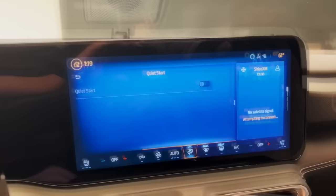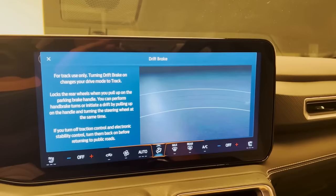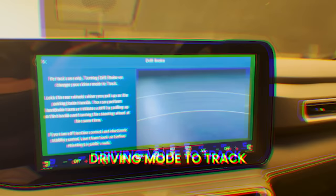Next up you have the electronic drift brakes. It's a drifting-specific brake that will enhance your drifting. Just like we had on the Audi RS3, this mode is for track use only. Turning drift brakes on changes the driving mode to track. This locks the rear wheels when you pull the parking brake handle. You can drift by pulling the parking brake handle and turning the steering wheel at the same time.